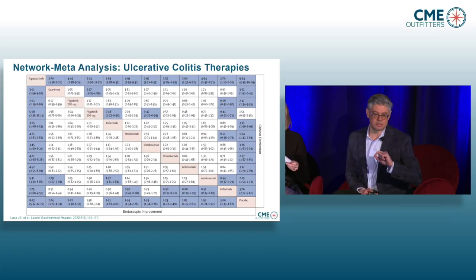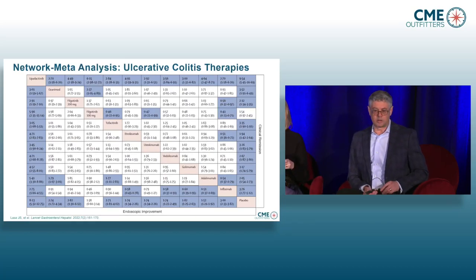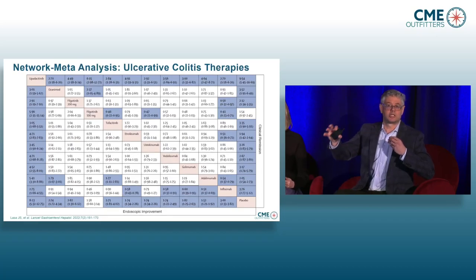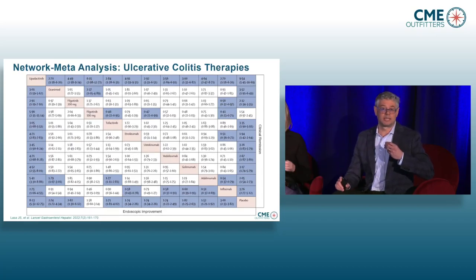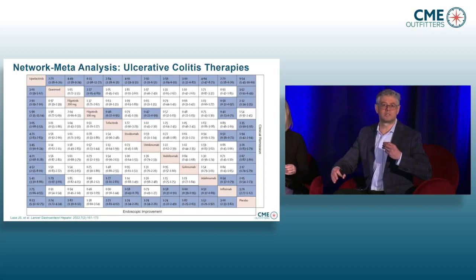On the x-axis is endoscopic improvement, and on the y-axis is clinical remission. So there are two different outcomes that we're looking at with respect to this network meta-analysis comparison. And without looking at the details, in the orange diagonal boxes are all the different drugs. At the upper left is upadacitinib, and then ozanimod, filgotinib at different doses, tofacitinib, etrolizumab. All of the UC drugs are listed in that diagonal panel.